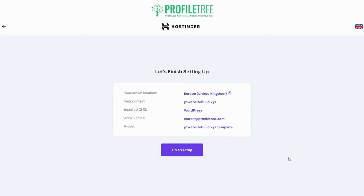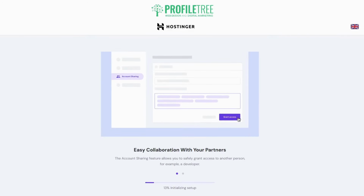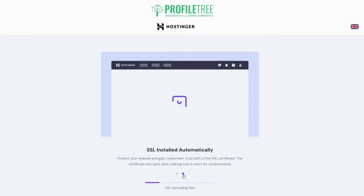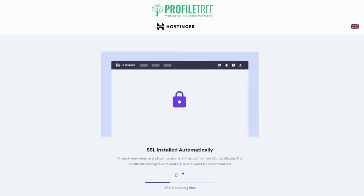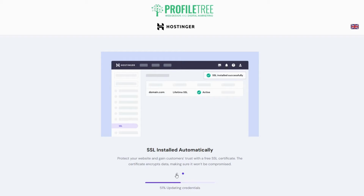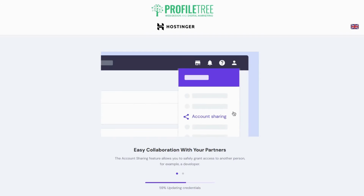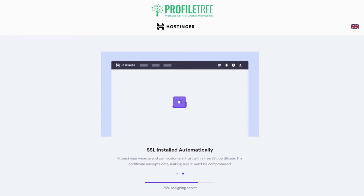almost like a checklist, letting you know that your server location is Europe. You've got your domain name, you've got your installed content management system, admin email, and the preset. So we'll finish the setup. So that'll just take about a minute or two to fully load up. And everything is there. You've got an SSL as well, so free SSL certificate, which you don't need to rely on Cloudflare for. It's already got that pre-built into the platform, which is great. So I'll go ahead and skip ahead and wait for this to fully load.